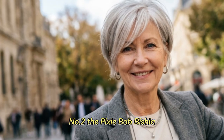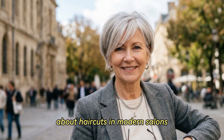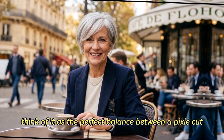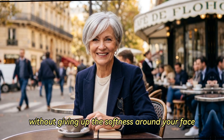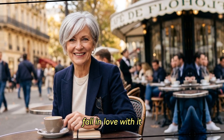Number 2, the pixie bob, or biscia. Now we come to one of the most talked about haircuts in modern salons. The pixie bob, or biscia. Think of it as the perfect balance between a pixie cut and a classic bob. You get the freshness and lift of shorter hair without giving up the softness around your face. That's exactly why so many women over 60 fall in love with it.